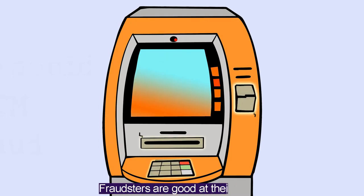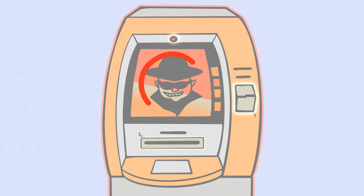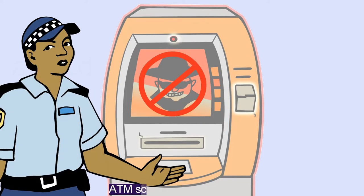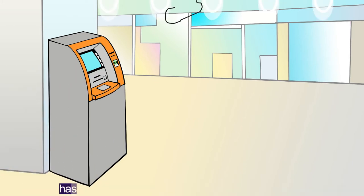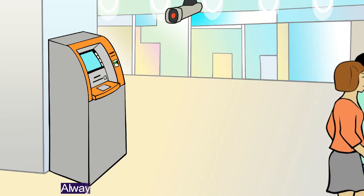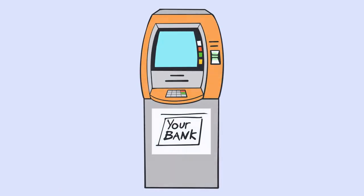Fraudsters are good at their game. But if you recognize the warning signs, you can avoid their traps and protect yourself. ATM scams are very common. To avoid being scammed, make sure you pick an ATM that is well lit, has many people around, and cameras pointed at it. Always try to use an indoor ATM at a bank or mall.